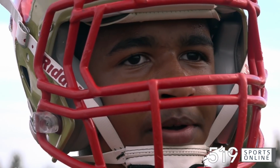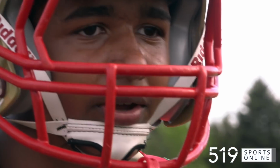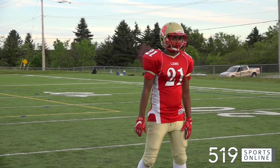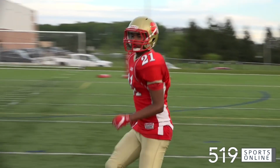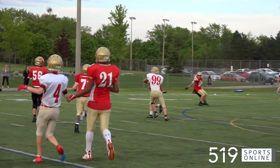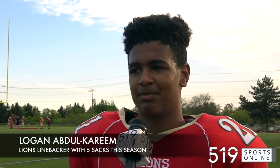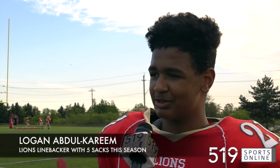Logan Abdul Kareem has been a force on the Lions defense, leading the team with 25 total tackles. This is his first year playing football with the Lions, and he likes the family atmosphere around the team. It's a lot of fun because when I put on these jerseys, I feel like I'm united. These people are like my brothers, so going out there is a special feeling.